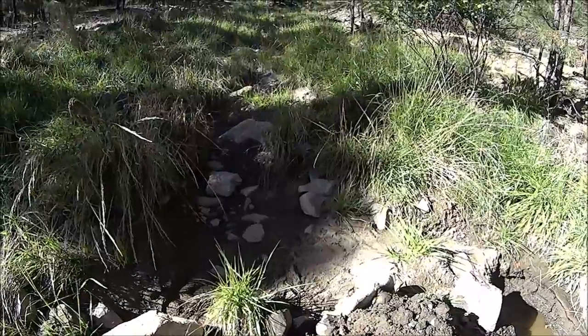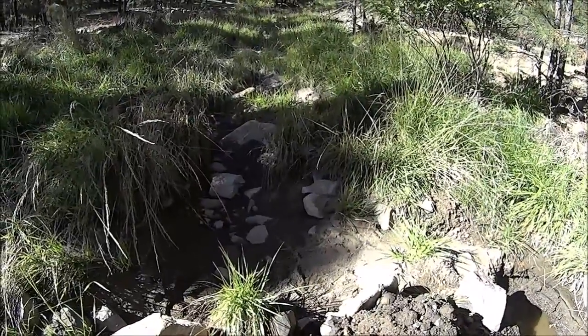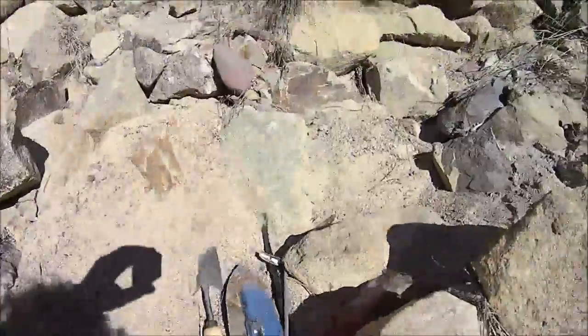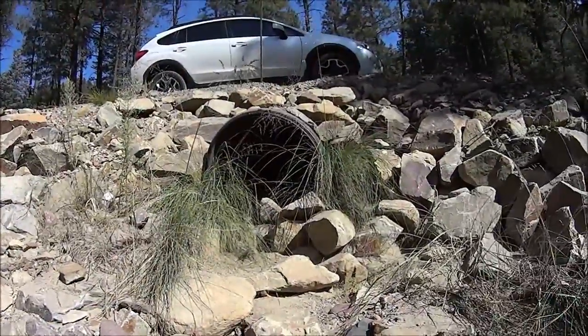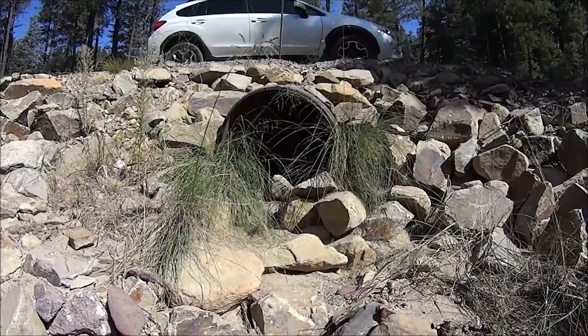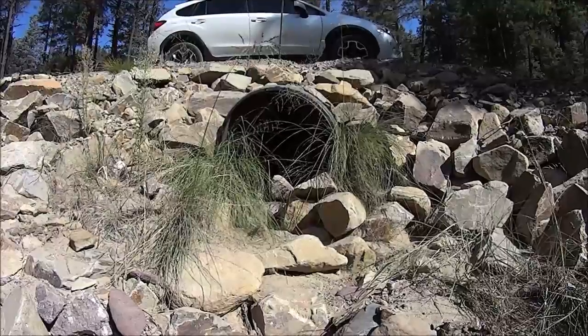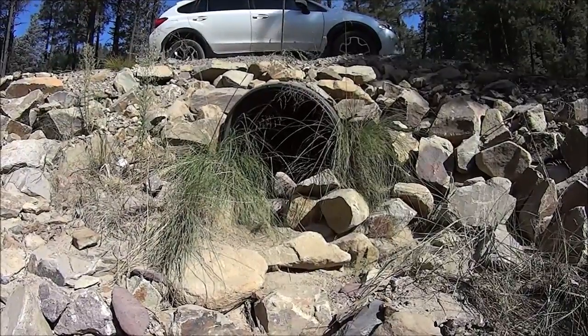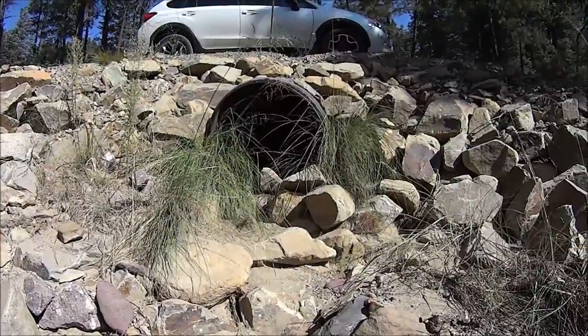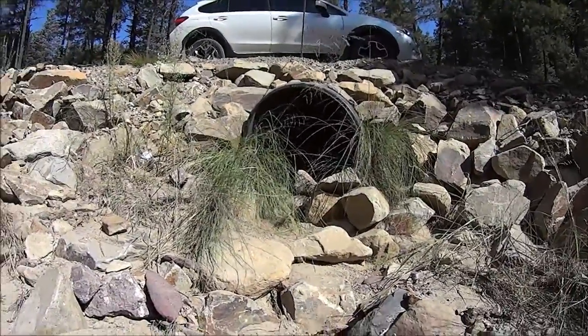There's a lot of really fine material in there, and I think I'm just going to go ahead and keep all the black sand as well. So right now I'm digging below a culvert. I'm trying to have a really mixed bag day and see where I get what. But this is below a major mine that operated, I think, until the '42 closure.